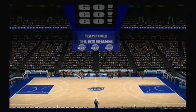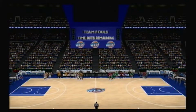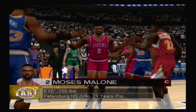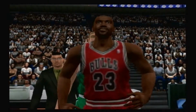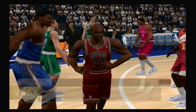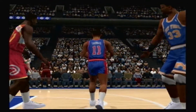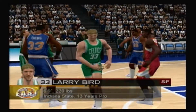Ladies and gentlemen, please direct your attention courtside for the player introductions for the historical 80's East team. At center, Moses Malone. At forward, Kevin McHale. At guard, Michael Jordan. Also at guard, Isaiah Thomas. Also at forward, Larry Bird. And now it's time to get started out for your historical 80's West team.